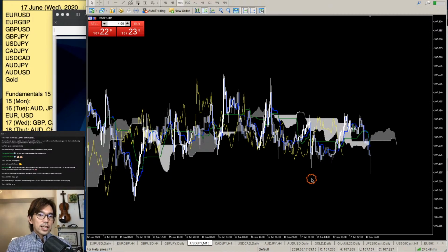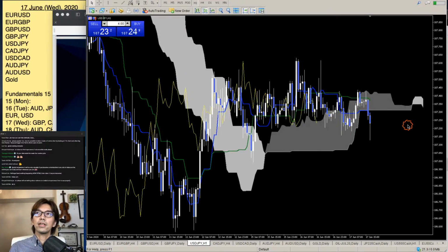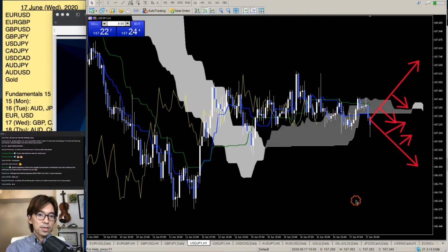Otherwise I just wait for the next trend in the bigger time frame, because this USDJPY in 1 hour is in a pure range. There is clearly no trend. It might go upwards, it might go downwards. We never know which way it's going to go. It might go downwards along the way, or it might go up along the way too. That's where we usually lose money, when there is no trend.